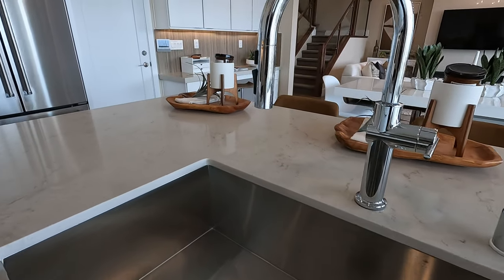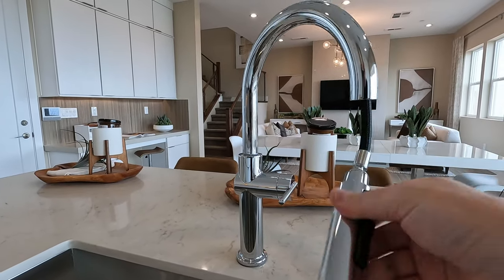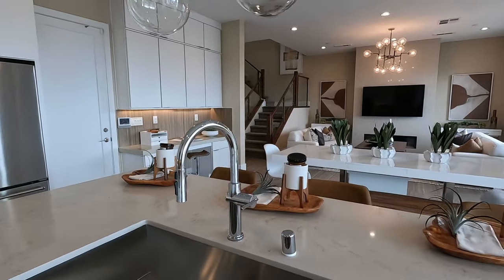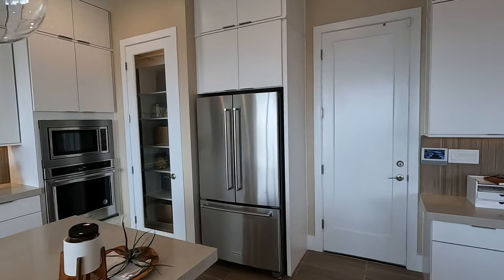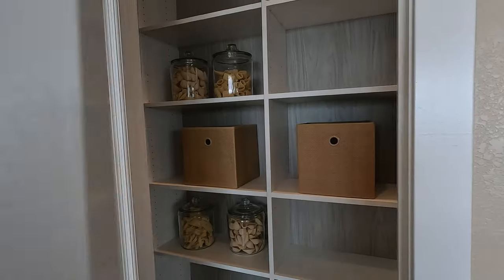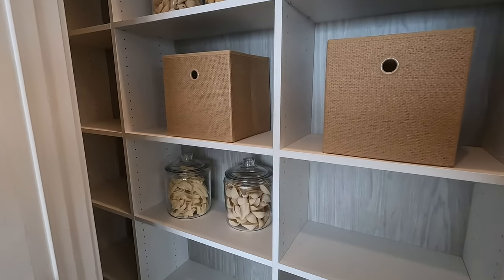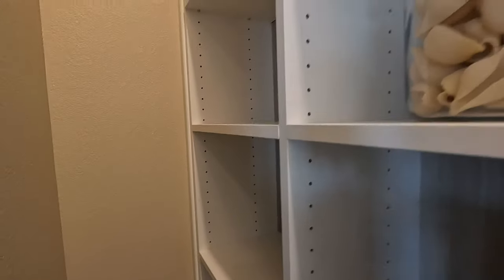Chrome hardware. So smooth though. One of my favorites, those small heads on it. Very cool. Now just backing it up. Where are those cookies? Let's see where our pantry is. It's got the French glass door, upgraded hardware, and upgraded pantry. How far can you go in there? Where are those cookies?